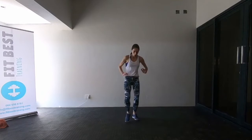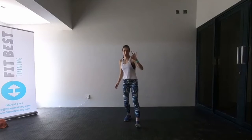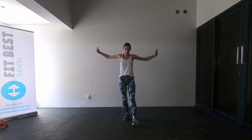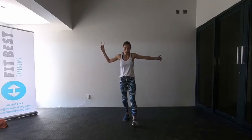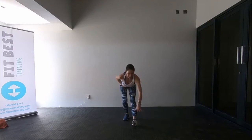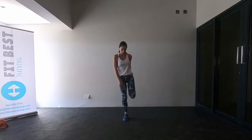Are you nice and warm? One more. 3 more. 2. Yep, shoulders back. Down, up. Last side. 4, 3, 2, and down. Hold your shoulders back. Abs in. You pull that leg up. 4 more. 3 more. 2. Yep, same leg. Up. Knees together and you tilt your pelvis.